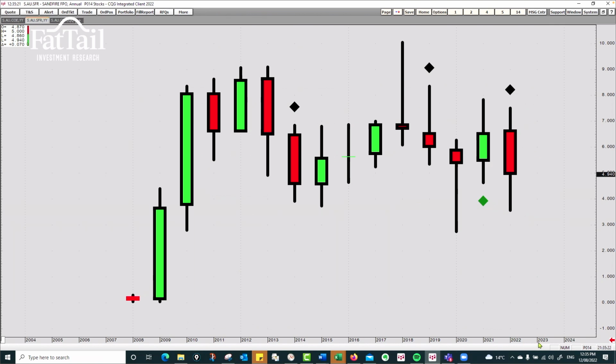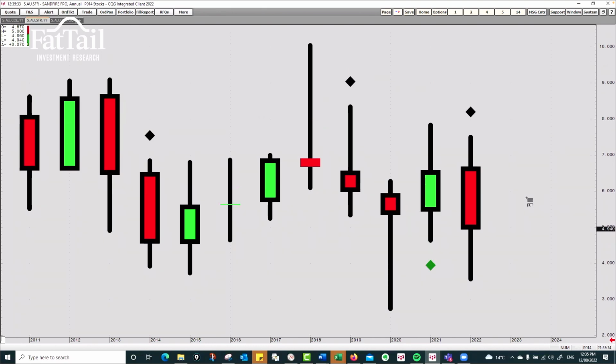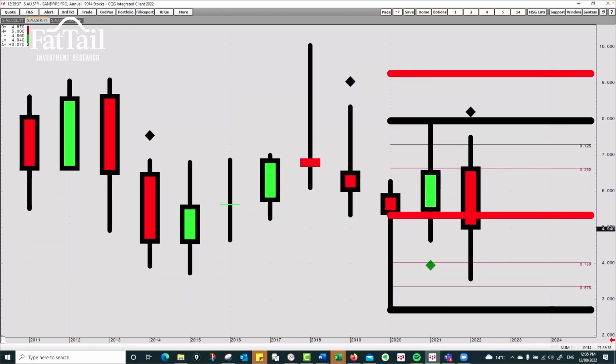And I'll go shorter term. If I look at the range that it's traded in over the last couple of years to create that annual buy pivot, I'm looking at the buy zone of that. And you can see prices finding support and starting to turn back up again from here. So this is the sort of spot that I see as an opportunity.